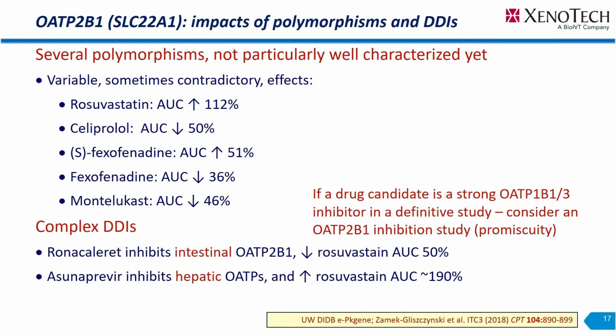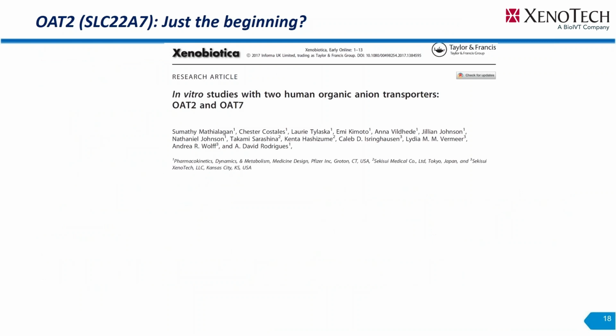It goes back to 2015, 2016. Andrea Wolf, who is still part of Sekisui XenoTech, in collaboration with several Pfizer authors, including Dave Rodriguez, published this paper in 2017, and we looked at OAT2 and OAT7. And if you go looking for OAT7, you'll find even less about that. But this most recent paper from last year, and there are some more recent papers on OAT2, to me, this is a really groundbreaking paper.